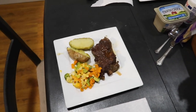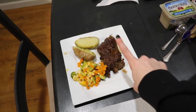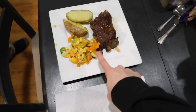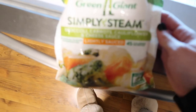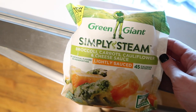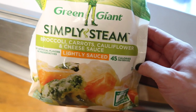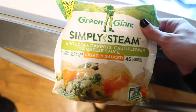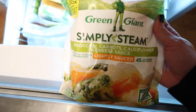Okay, so the lighting's acting all weird in here. Sorry, I don't know why the camera's doing that, but steak, potatoes, toppings for the potatoes, and then these little veggie mixes. Let me show them to you. Takes like 7 minutes and it's actually very low calorie, 45 calories per serving. I think there's like 2.5 servings in there, so very, very good.